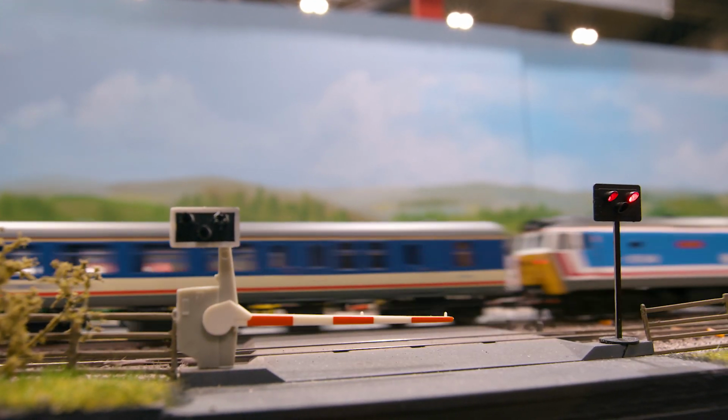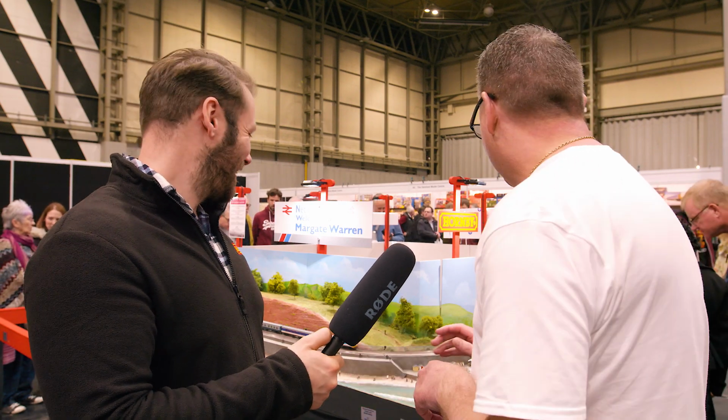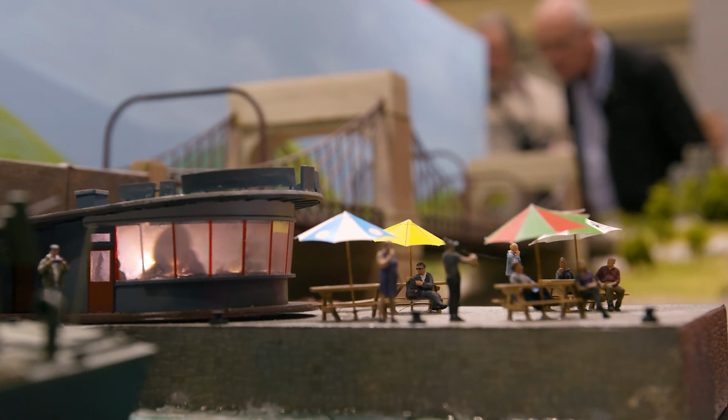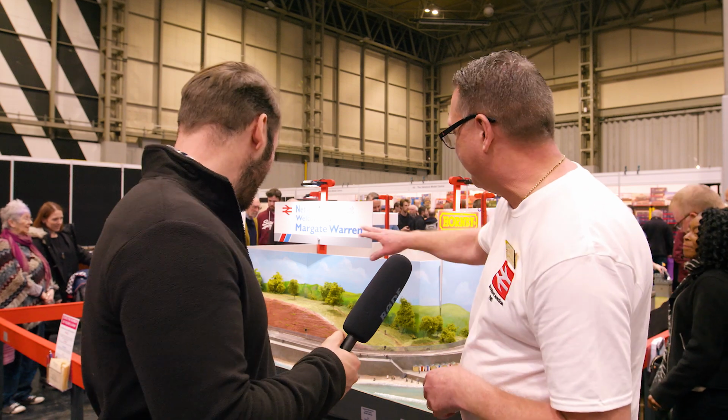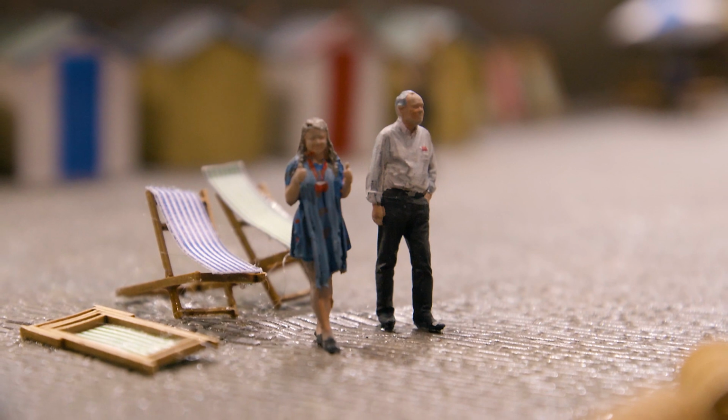So did you have a specific area on the layout that you were assigned to? I'm sort of more the fine detail. Oh, nice. So I've been doing bits of the deck chairs with my daughter as well. These little pots and that, all the trunking, the fencing, making the trees. You've got your figures on there. There's Simon there. Yeah, Simon.